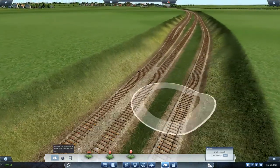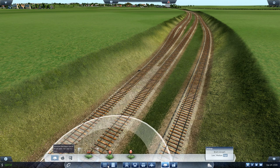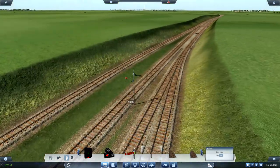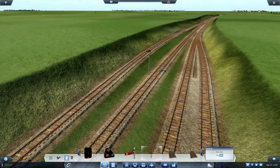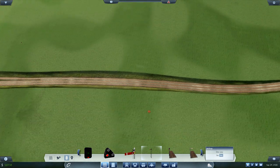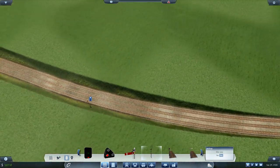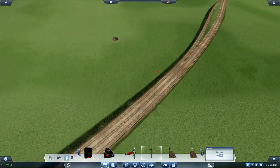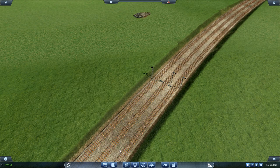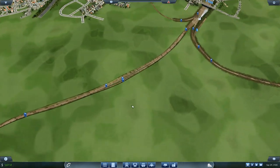Okay, so that's going to be one way, just there. This is crazy, isn't it? I like it, though. That's going to be one way. We can have one kind of there and there one way. I mean, eventually we're going to have to resignal all this, but with modern day signals, we'll have another one. Another section here. One there. There we go. That should do us for now. That's a decent bit of blocking.